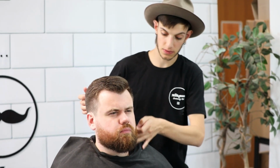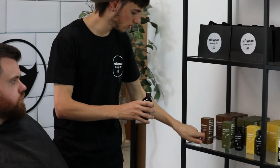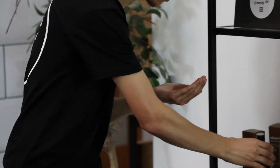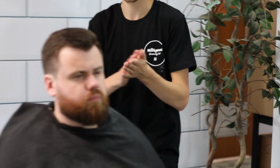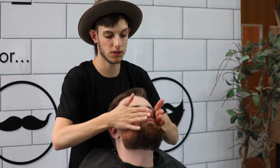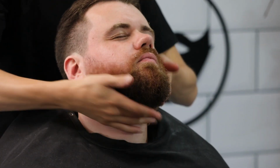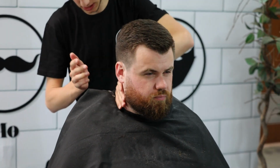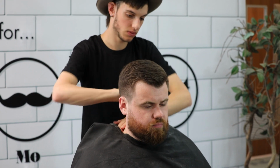Alright, to finish off this beard trim, once we've razored it all, I'll just be using a little bit of aftershave. Always applying aftershave to where you've used the razor. Moisturises the skin, stops the skin from getting dry, stops any irritation, any rash like that. Around the neckline's always good as well.